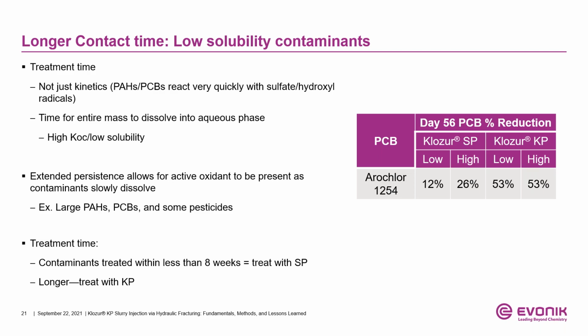I suspect had this gone out longer, we would have seen even better treatment. But Klozur, same mass of Klozur SP with Klozur KP. And you can see with 1254 PCBs, Aroclor 1254, you got significantly better treatment with the Klozur KP in this bench study than you did with the Klozur SP. Again, slow, consistent treatment as the oxidant is there to react with the contaminant as it desorbs versus available all at one period of time.